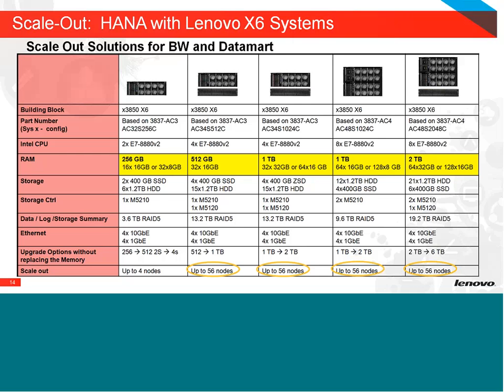When you go to the larger configuration, at the 512 gig configuration, you see that our configurations become very, very consistent across the board. In this case, we're using 4 8880 processors with 512 gig. There's 4 solid-state drives and 15 1.2 terabyte disk drives in this configuration. And this configuration can scale out to 56 nodes. So you can do the math on that, but I believe that's 28 terabytes of memory. It's a very, very large capacity environment, but recognize 56 nodes is a lot to manage.